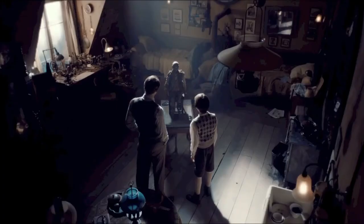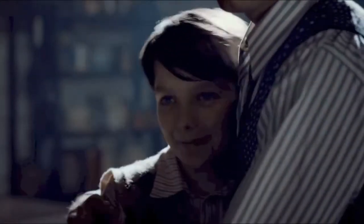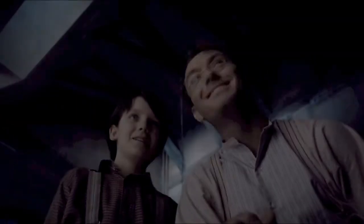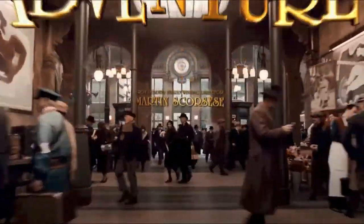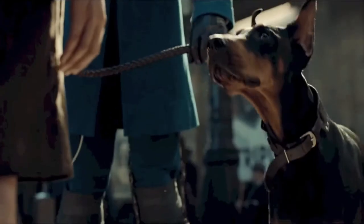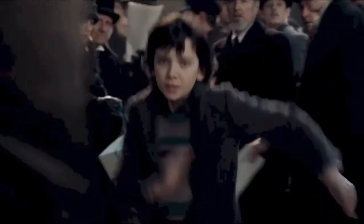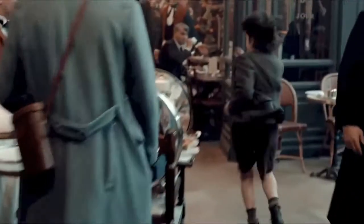What is it? It's a wind-up figure, like a music box. Who built him? I would think a magician. You see this? A keyhole in the shape of a heart. Another mystery. Where are your parents, little man? Go! Hey! Make a sign! Make a sign, mate! Mate!